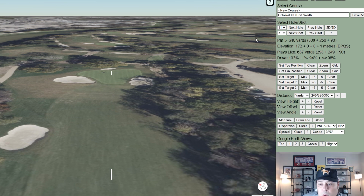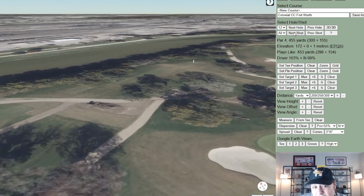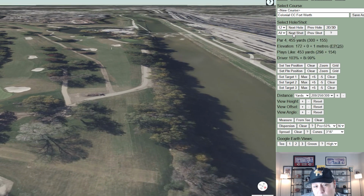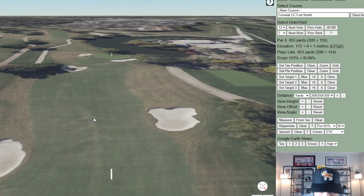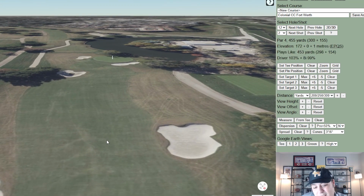Hole 12 is 455, so this is a shorter par 4, believe it or not, because of all the rollout you get at this course. Most players are going to have 135, 140 yards at most, putting them right in between these bunkers, so you do have to be pretty precise. If you're a longer player, you can take them out of play by carrying it 300.